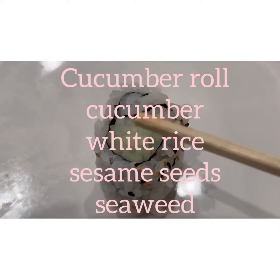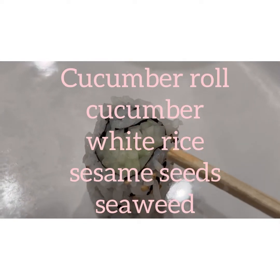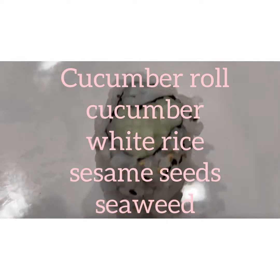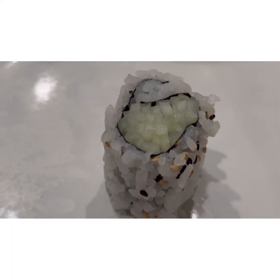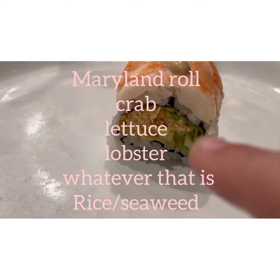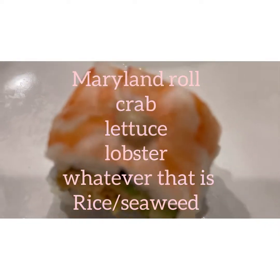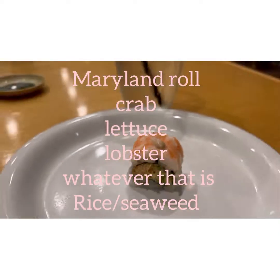Okay, everybody, so here we have a cucumber roll. Right in the middle is obviously just some cucumber, and then there's seaweed, and then just some white rice, and then sesame seeds. It's really delicious, and it tastes really refreshing. Okay. So here we have the Maryland roll. Right there, that is crab, that is lettuce, and then on top we have a piece of lobster and whatever that is. It is good. And then of course the white rice and then seaweed.